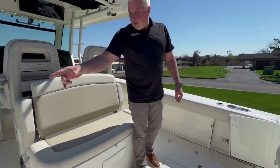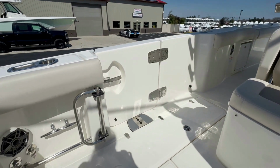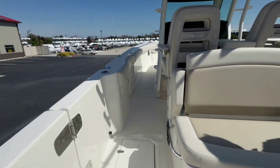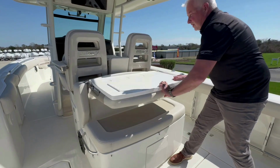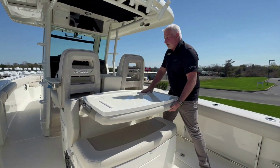And on the port side, we have a nice dive door. It also has a swim ladder that goes in place there. This mezzanine seat also flips up so you can have your drinks. The cutting board also goes in here.